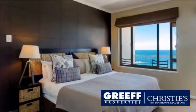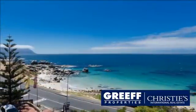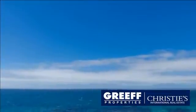The ground floor boasts a grand lounge opening up onto a terrace overlooking the ocean, a large dining area also opening onto a terrace, and spa room. There is an office with a large storeroom on the ground floor.